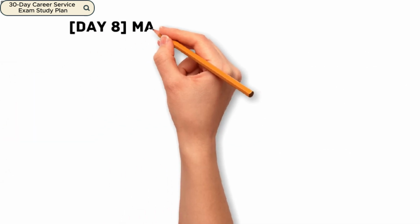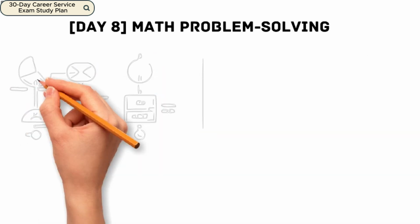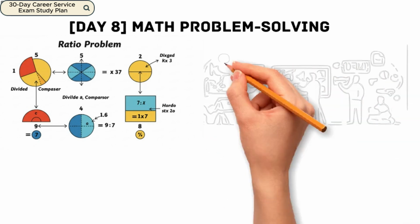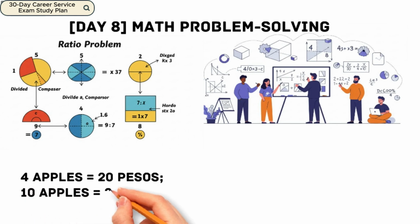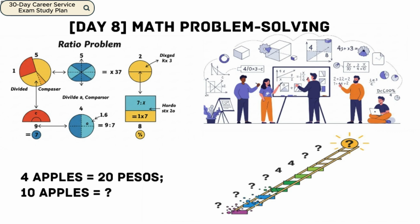Day 8. Math problem solving. Focus on math word problems involving ratios and proportions. Example: if 4 apples cost 20 pesos, how much do 10 apples cost? Use cross-multiplication to find the answer. Also practice eliminating impossible answers. If 2 choices are close in value, consider which makes sense logically.